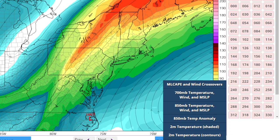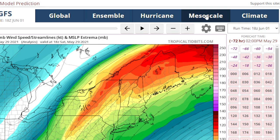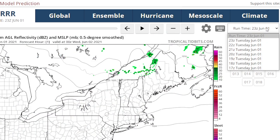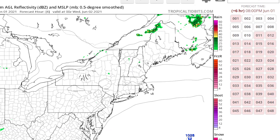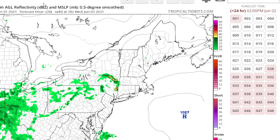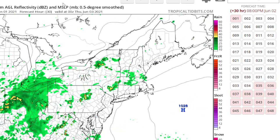So let's go to the HRRR model now. And I know all I have is the 18Z HRRR. We can look at our precipitation chances as we head into tomorrow. And there probably won't be any. There's some showers well to the north.